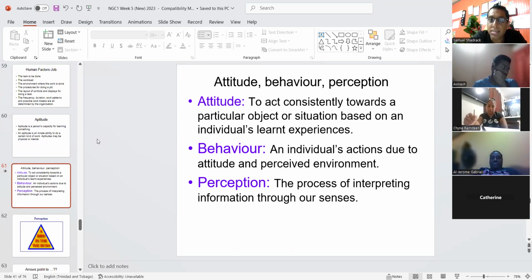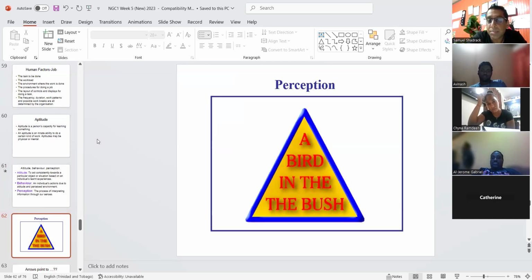Attitude is to act consistently towards a particular object or situation based on an individual's learned response or experience. So your attitude could change. You just have to change what you're putting in your head, what you learned. And if your attitude changes, your behavior will change. Behavior is an individual's action due to attitude and perceived environment. Perception is the process of interpreting information through our senses.